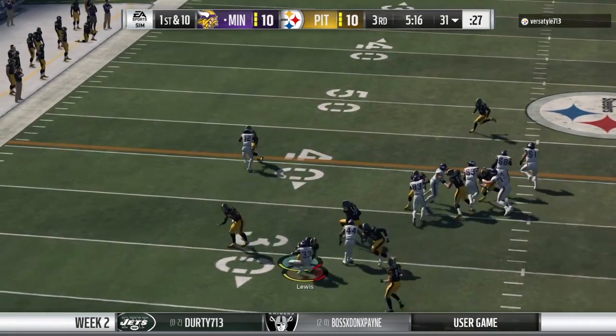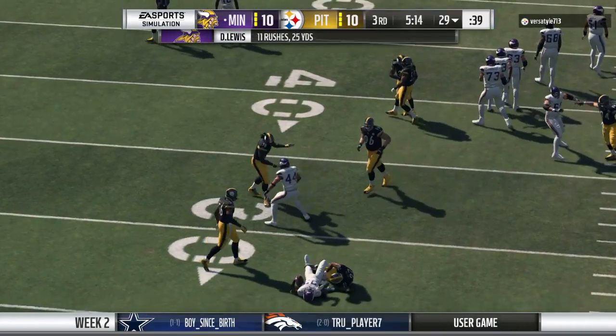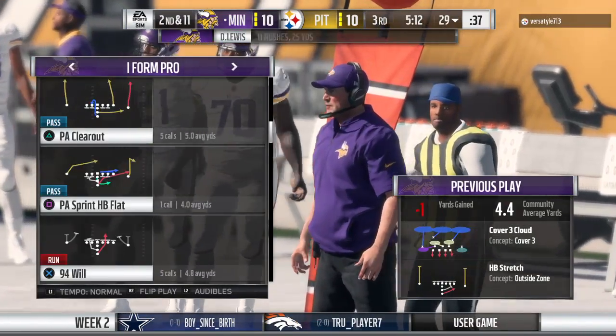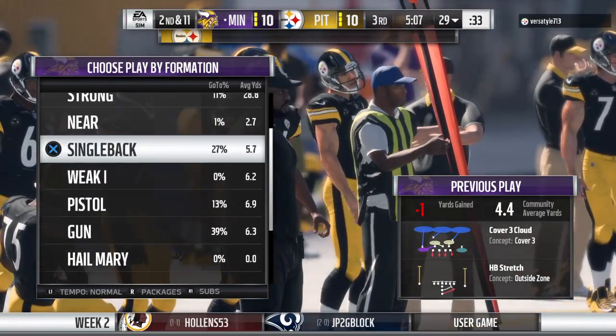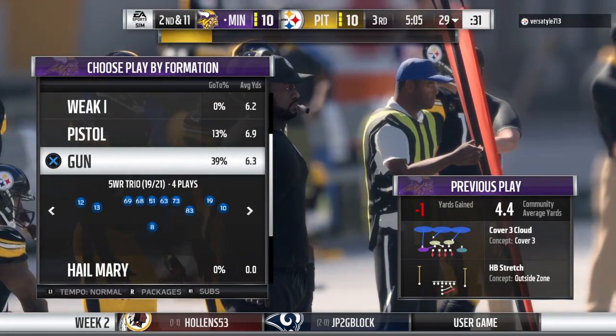Now, can the offense do what they wanted to do at the half, which is find those weaknesses and now attack them and score some points. And break this tie. It'll be a loss of 1, and that'll bring up a 2nd and 11.